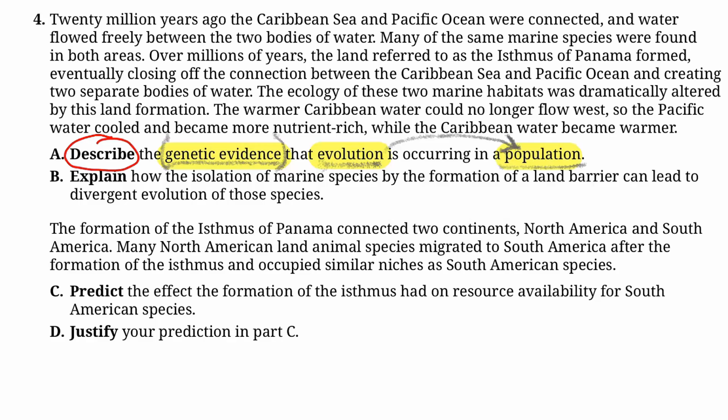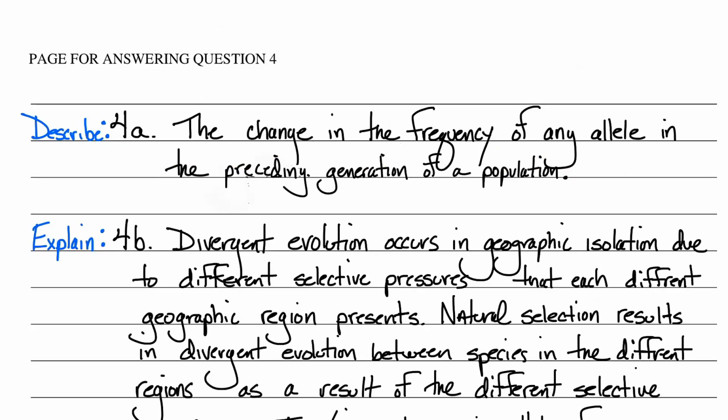So let's go to my answer. I wrote in 4A: the change in frequency of any allele in the preceding generation of a population. To me, that's the genetic evidence. You have a greater percentage or frequency of a certain allele, a certain type of gene on the same type of chromosome. And that is essentially the bare bones of evolution.